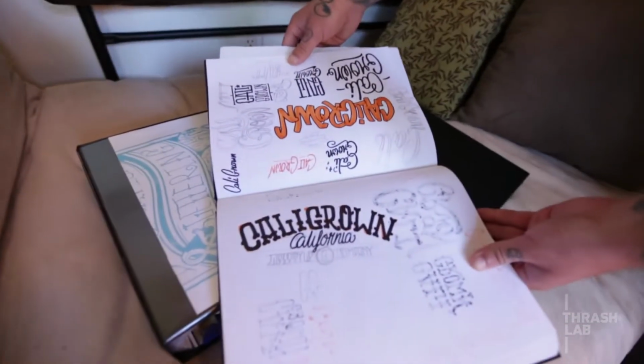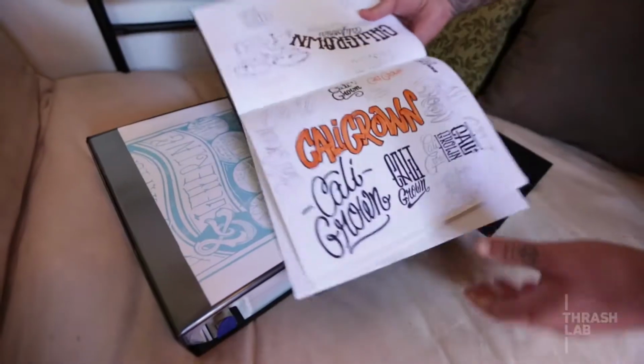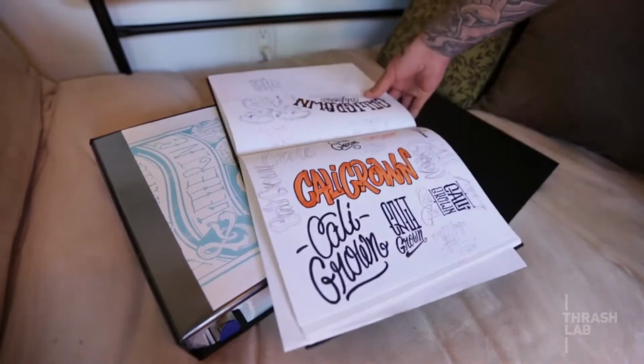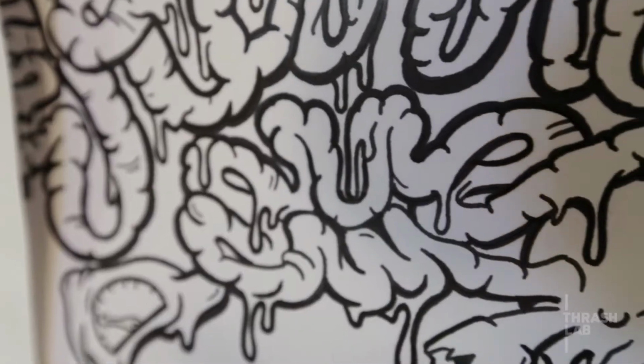If you do something that's really structured and you go on the computer to refine it, lines become perfectly straight and points are perfect, but it's almost too buttoned up sometimes. It doesn't have the same character as a flowy, sort of wavy lettering does.